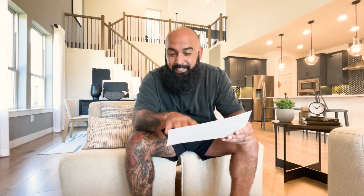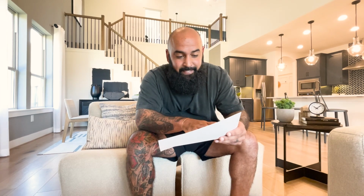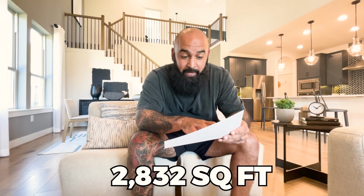All right, guys, so real quick, we're going to talk about the prices. So these things are selling pretty quick. They don't have this exact model ready to go in inventory, but you can build it. They actually only have one inventory home that's going to be ready. Actually, I thought it was December. That's a different one. This is ready now. This is the Beaumont plan. It's 2,832 square feet.